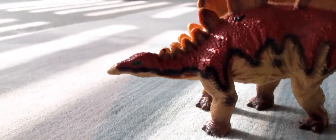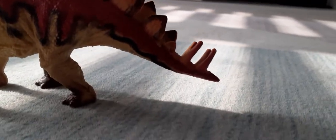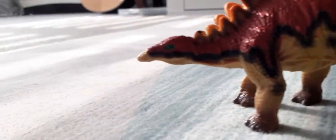The good old Steggy Boy. Yeah, that white effect's actually quite cool now. This thing has a lot of pleated spikes and an armored tail that can easily strike an opponent with lots of damage. This thing is the family leader to the stegopods, I think it's called.